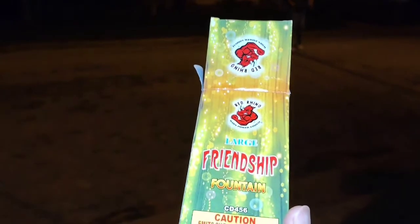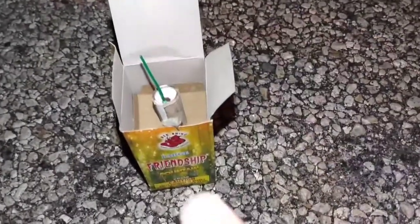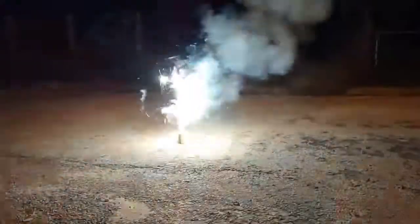Okay, this is a large friendship fountain. So I thought I got a pack of firecrackers that went up in the sky, because that's what the lady that was selling them told me that they did. But it turns out that that's not the case, that they are pretty much all fountain ones. Oh, that one's pretty neat, Kelsey. Pretty much, they're all fountain.